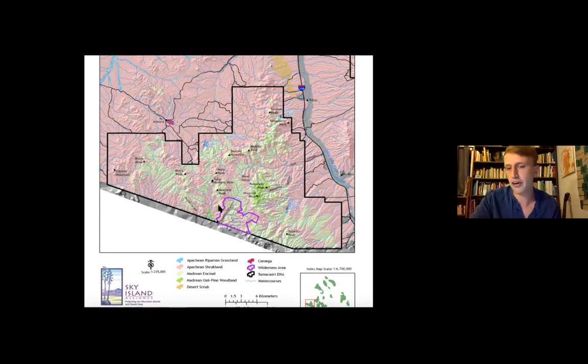And I would really encourage anybody who's interested in Sky Island botany to pick an area, maybe not quite so big of an area. You can focus on one mountain, one trail, one canyon, and really spend time there. And sampling effort will undoubtedly reveal new species.